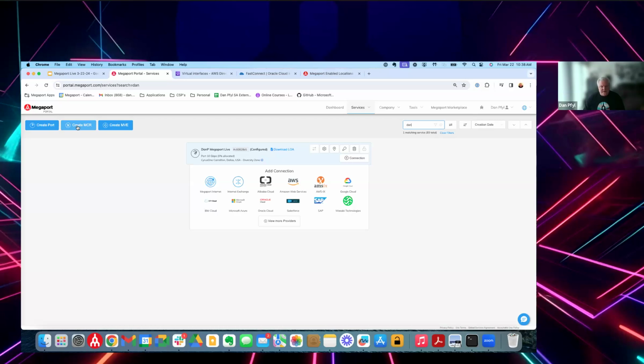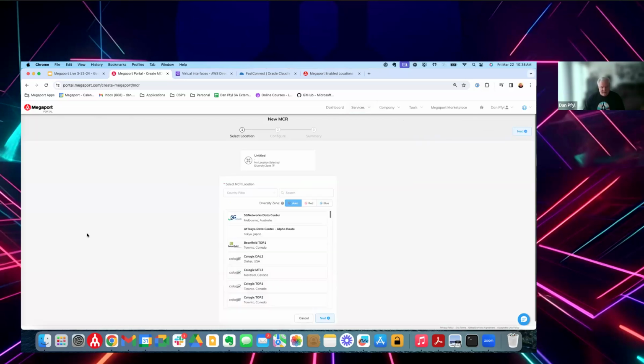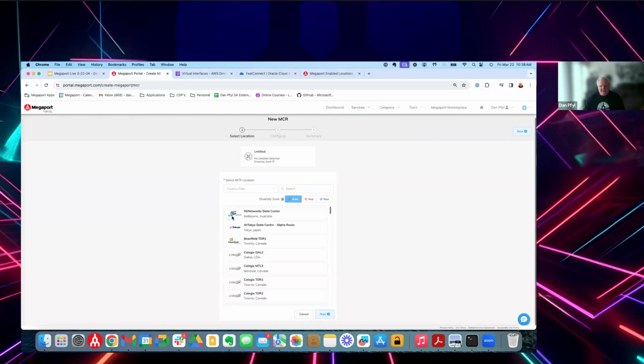So let's go ahead and create an MCR. When I go and create this MCR, you'll see that I have an auto zone, I have red zones, and I have blue zones. Megaport has red zones and blue zones for diversity. They're two different sets of boxes, two different hardwares. They're in data centers, sometimes in the same data center, most likely in different data centers.